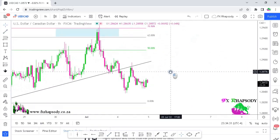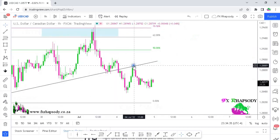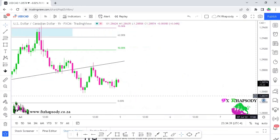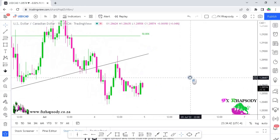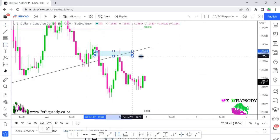You can see price, and I was still saying price might break below, retrace back to that line and sell off. And if you just zoom in, and if you looked at it, you can have two little entries over there.